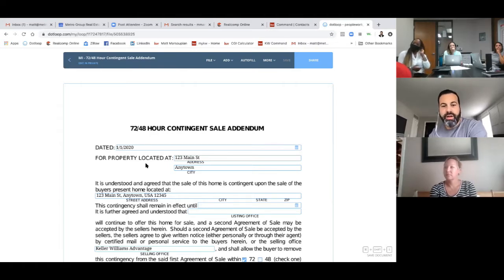And then I also want to impress the fact that most people don't understand what they mean and the intricacies of them. And it's important for you to know that, not just as a listing agent to understand what it means, but as a buyer's agent to be able to educate your client as well as the other party of what that would mean should they accept your offer with a contingency attached to it. Okay?